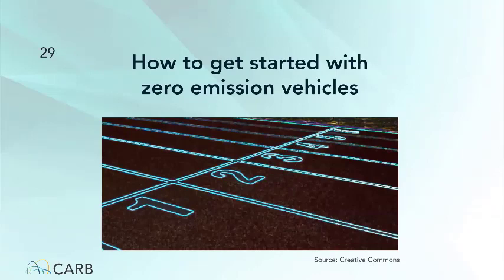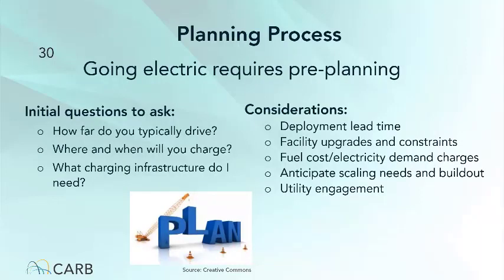All right, how to get started with zero emissions. We're going to talk about that a little bit more on the vehicle side. Tommy, next slide. As I said a minute ago, it's not like a diesel. We get that. It's harder. Yeah, I shouldn't say harder. You have to plan for more things you need to consider, especially as this is new, and especially if you're going to be putting in your own charging infrastructure.